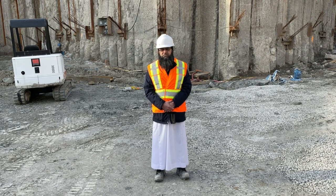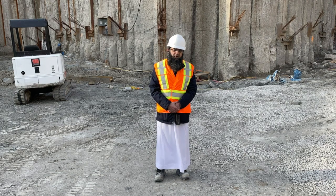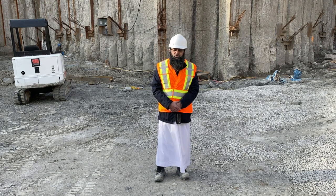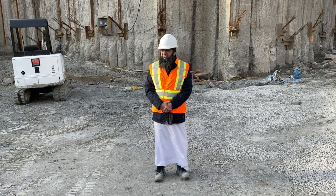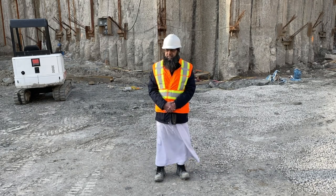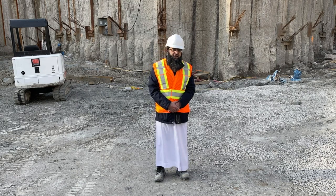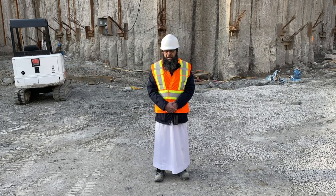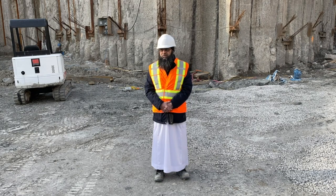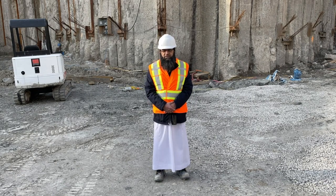Also, brothers and sisters, this is a very unique project, at least for the GTA and probably all of Ontario. Here's a situation where the masjid is very busy and needs to expand. It's an area that has limited opportunities for more land. So how do we solve this? We solve this by going underground. This makes it a very unique project.